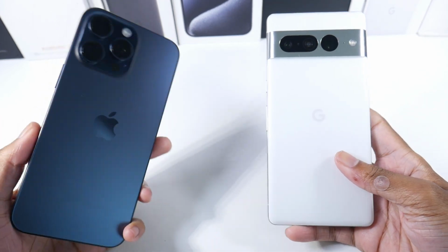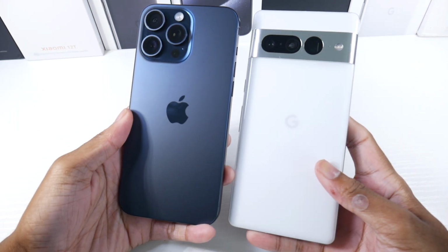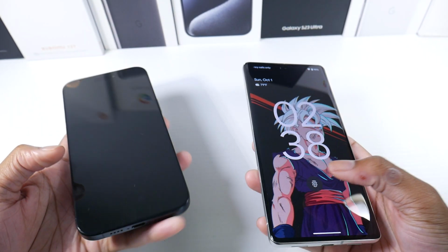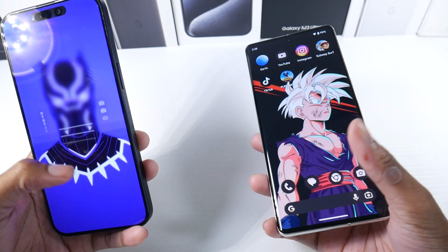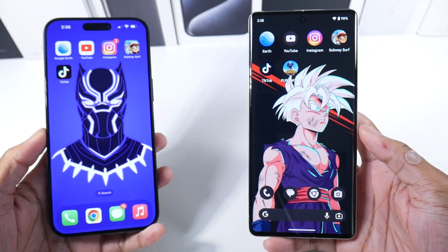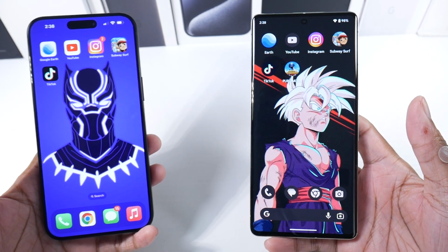What's up, guys? Today we got the Pixel 7 Pro versus the iPhone 15 Pro Max. This is a comparison I wanted to see because I wanted to see the cameras. As you guys know, I'm a huge Pixel fan when it comes to cameras. I think it takes the best photos as far as still photography, and I think the video is improving.